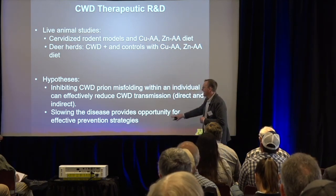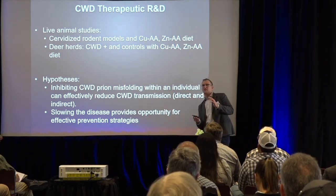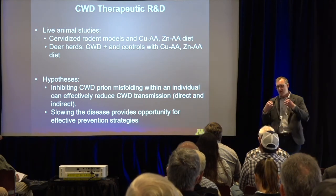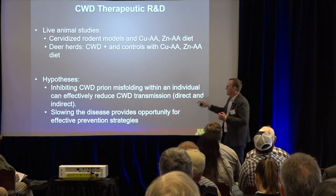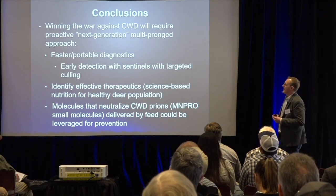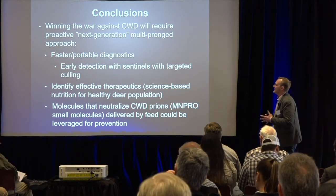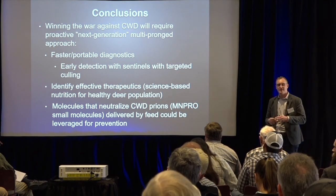Another reason why it's important is that if you were to slow it down, you may actually come in with another molecule and knock it out, right? So you could actually design small molecules that are like heat-seeking missiles that could, if you time this all right, come in and actually knock out the misfolded prions. Okay, so we think that actually winning the war against CWD is going to require a proactive, next-generation, multi-pronged approach, and that's what our center does.